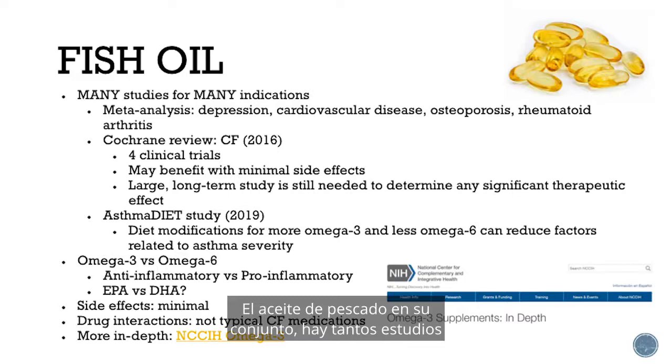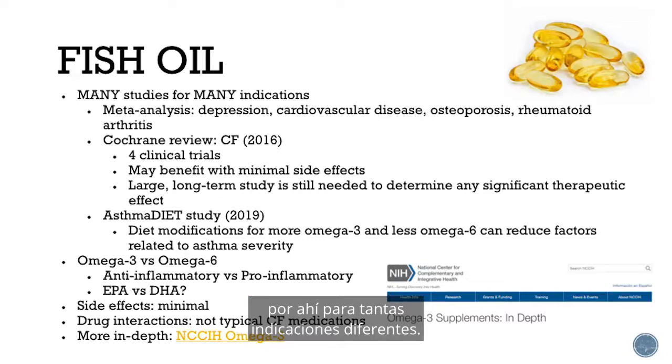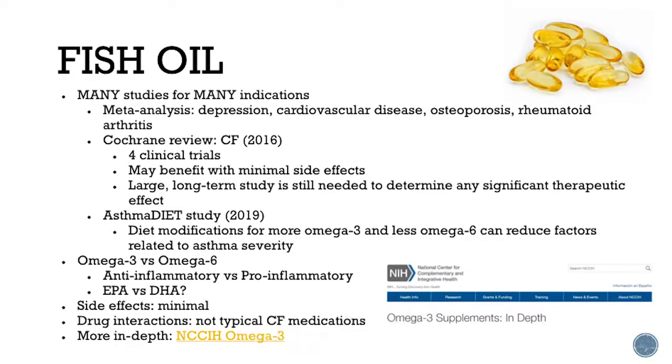So fish oil as a whole, there have been so many studies out there for so many different indications. It's used as an antidepressant, and for cardiovascular disease, osteoporosis, and rheumatoid arthritis. And even in cystic fibrosis, we have a Cochrane review. When I refer to this as a Cochrane review and a meta-analysis, I'm really talking about some of the highest quality evidence that we have out there.